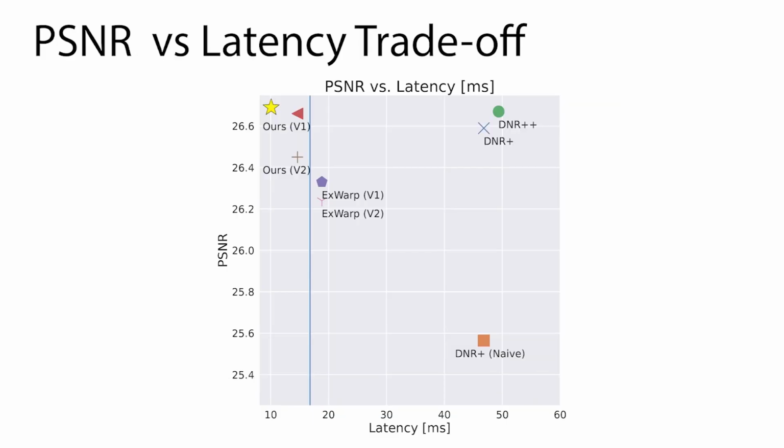Quality and speed is a trade-off. Ours reaches the best latency at the cost of only a minor decrease in quality.